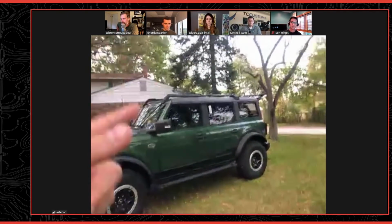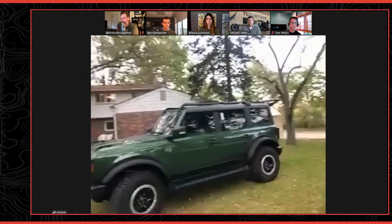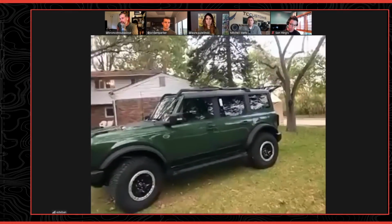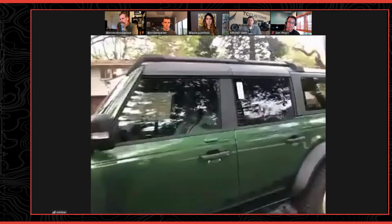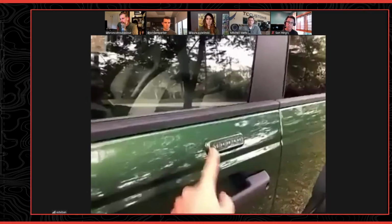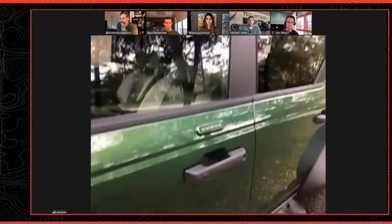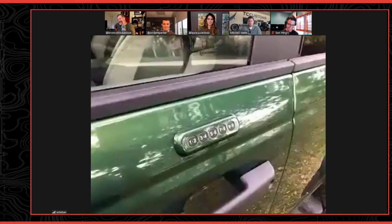First and foremost, you can see the roof rack on the four-door Sasquatch. That was something that we heard a lot of customer demand for. It's now going to be available for 22. A little unique thing, the keypads will now be paint matched, so they're no longer molded in color there. God bless. So I know that was something that some people mentioned.